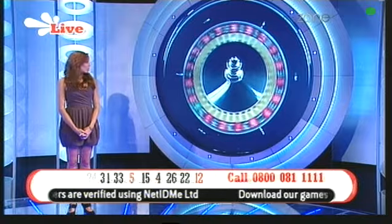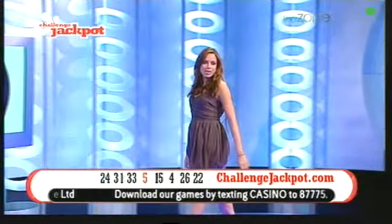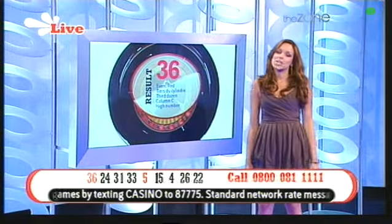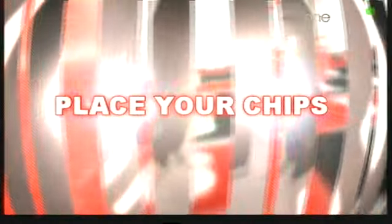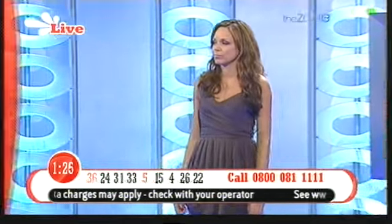Right, we've got a result. Is the highest number on the table? It's 36. There it is. Even in red in the TS section, third dozen, column C, and a high number. That's right. 1.5 minutes on the clock then. Shall we? We probably should.